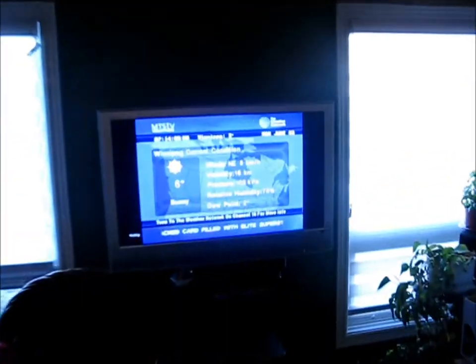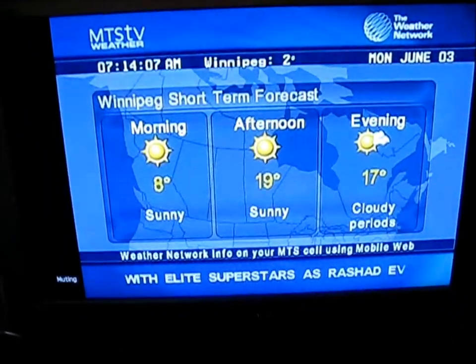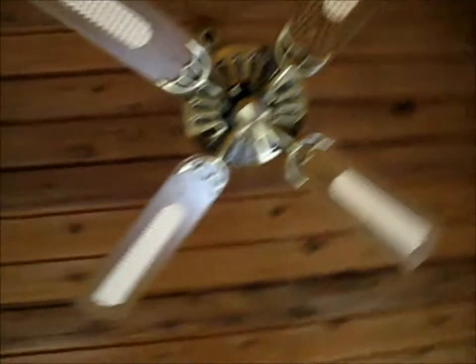It's Monday, June 3rd, 7:14 a.m. Temperature is 2 above. This is our living room. We left the furniture here because we're going to be basically camping out here, eating here, watching TV here, until we have time to paint all of this, the vaulted ceiling.